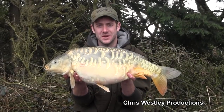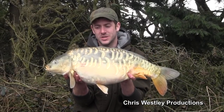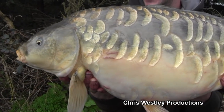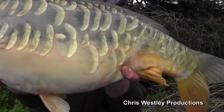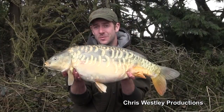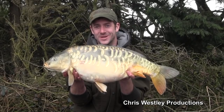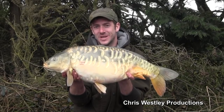Well, still not the desired species. Only had one perch, another cracking carp, and on light gear, 6-pound line, 4-pound hook link, and a really light rod. Absolutely great fun. Just hoping as the day goes on, I might be able to get some more 2-pound perch like Chris has had. Fingers crossed.